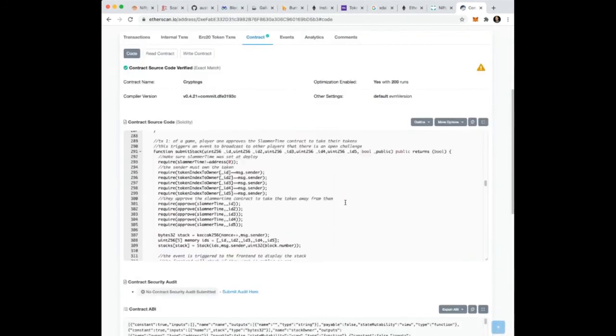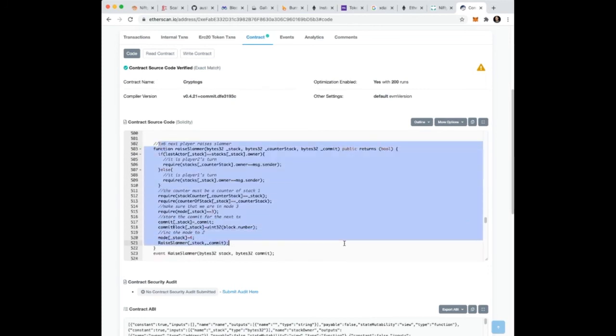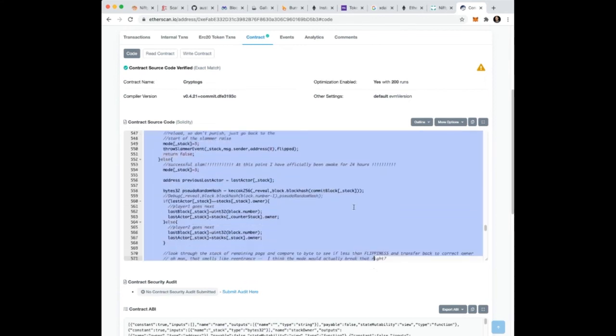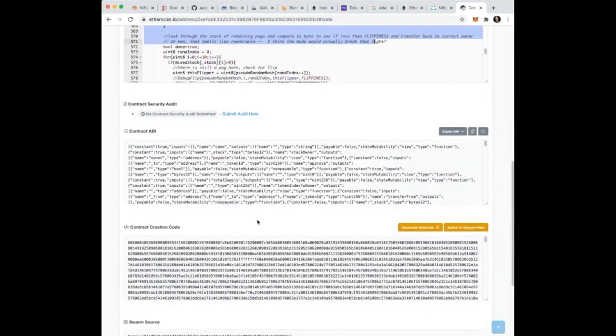Let's just get down here, just pick a random start, coin flip. Okay, so we're at the coin flip, picking who the random person is that's going to go. This all goes in order. Here you are raising your slammer, and then here you are throwing your slammer. It uses a commit reveal for randomness. But basically, every little action, I'm putting my stack here, you're putting your stack here. We're shuffling our stack. I'm lifting my slammer, I'm throwing my slammer. Each one of those was a mainnet interaction that you had to do.